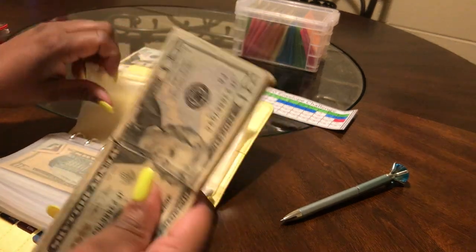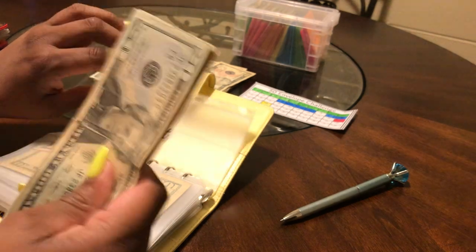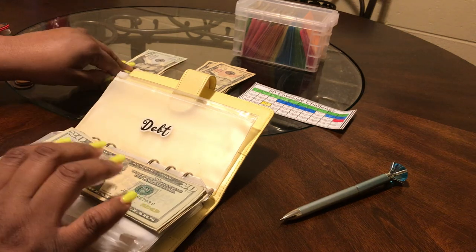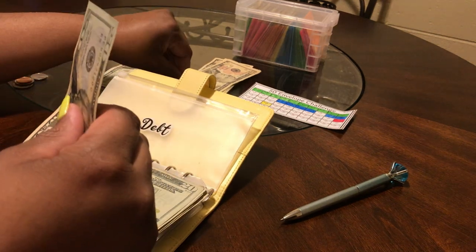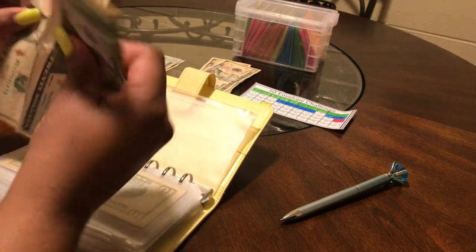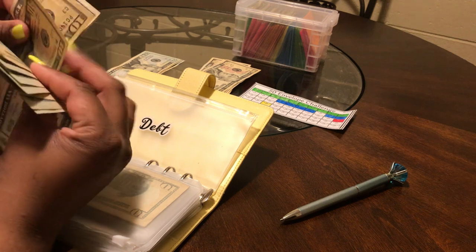I will be taking this $153 and applying it towards my credit card, one of those credit cards. I'm snowballing it, y'all. So I'm going to put in 30 extra dollars in here, and then now we're going to count this again. I'm going to snowball this thing. I'm getting these credit cards off of me like a monkey on my back.